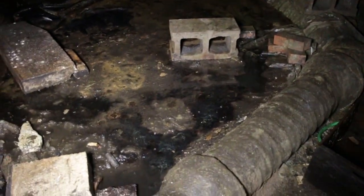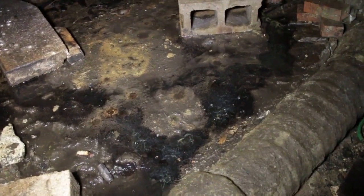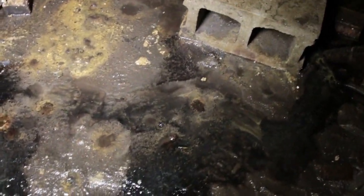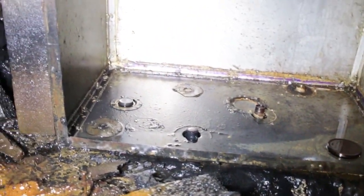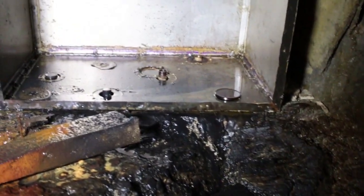But on this side of it is this gross, sludgy type of wastewater of some kind. It's coming down from that monstrosity over there. Here we are at this metal casing that's built into the wall. It's got styrofoam keeping it all plugged in there. Really weird. We've never seen anything like this.